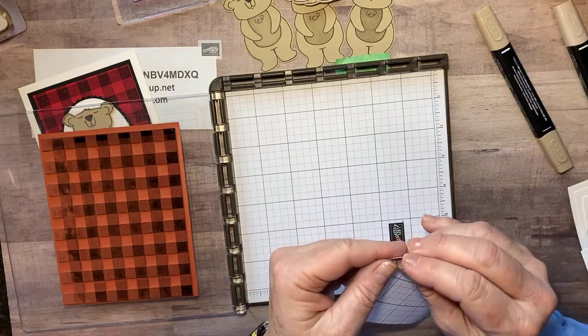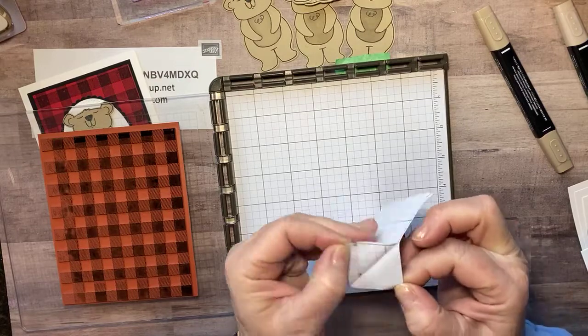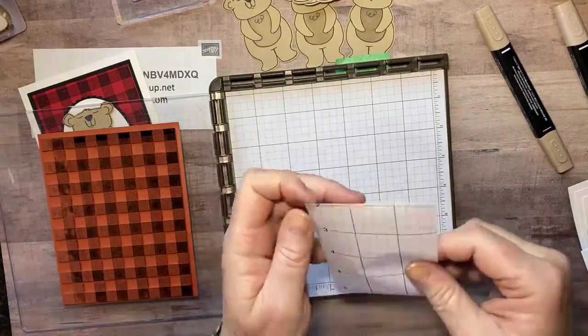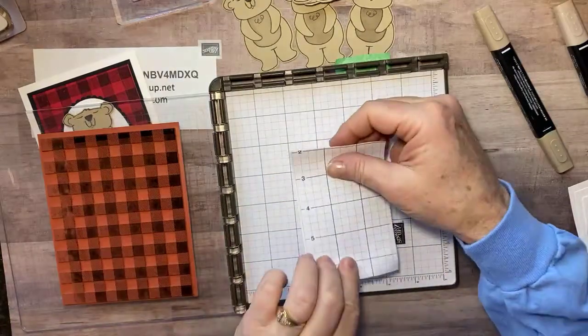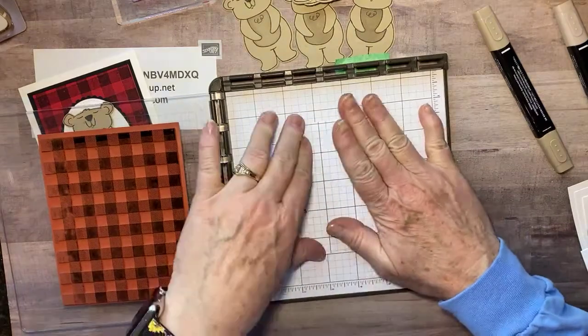All right, maybe I lied. Maybe we're not going to get the grid paper on the front of, oh, there, just as I give up. There we go. Thank you, grid paper. And I'm going to just lay this down in the middle. Yep, just like that. Okay.